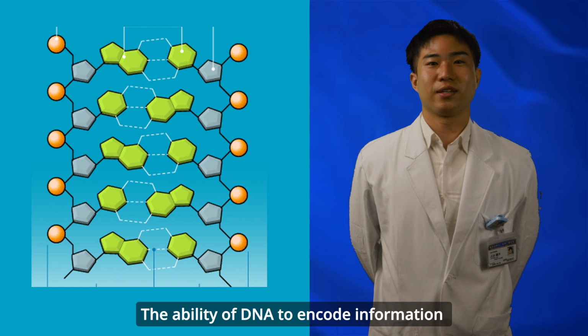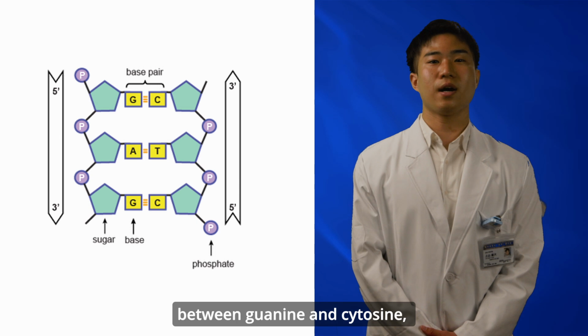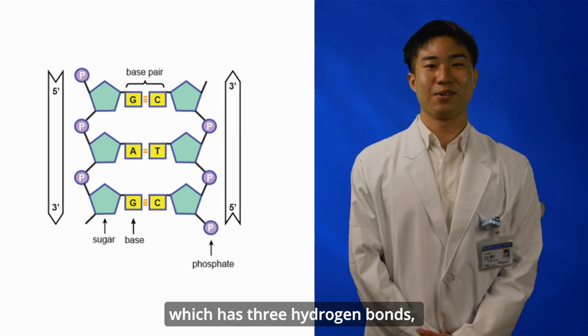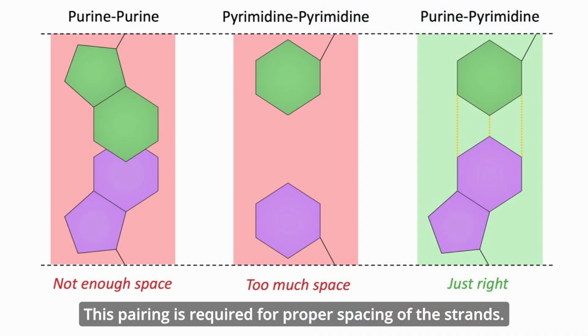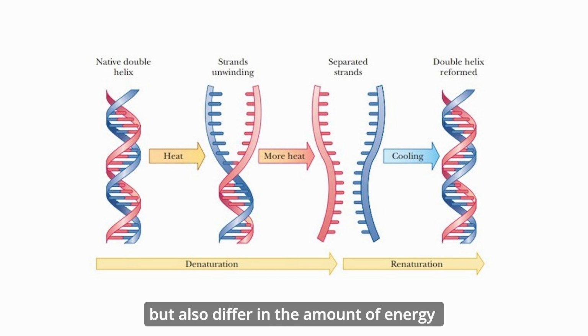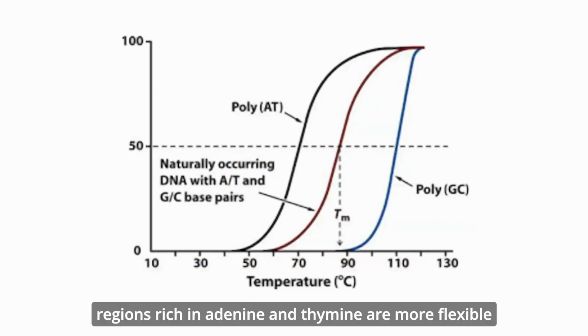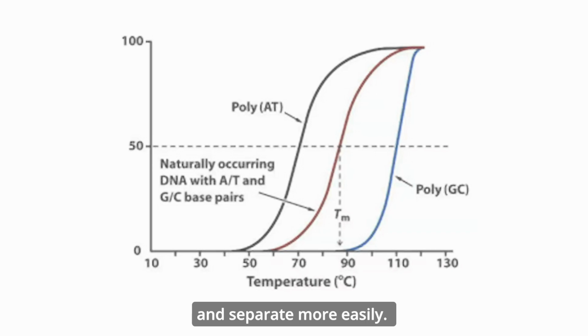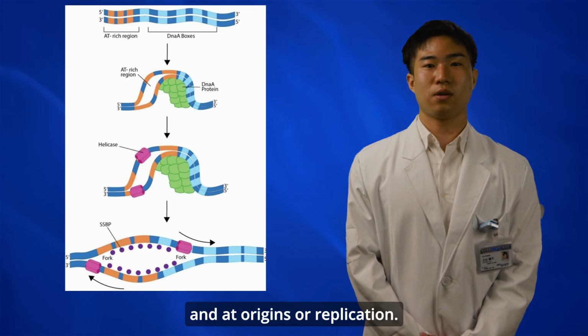The ability of DNA to encode information is a direct result of strict pairwise interactions between guanine and cytosine, which has 3 hydrogen bonds, and between adenine and thymine, which has only 2 hydrogen bonds. This pairing is required for proper spacing of the strands. These double versus triple hydrogen bonds provide specificity but also differ in the amount of energy required to break the pair bonds. As a result, regions rich in adenine and thymine are more flexible and separate more easily. They are often found within promoters and regulatory regions and at origins of replication.